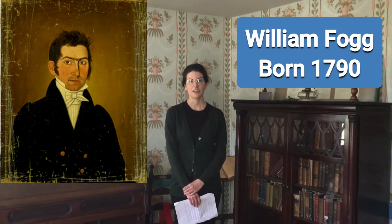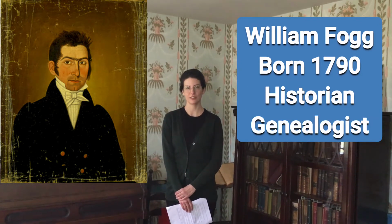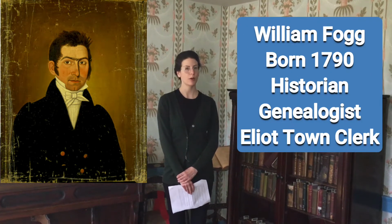William Fogg was born in 1790, and he grew to local importance as a historian and a prominent genealogist. Officially, he worked as the town clerk of Eliot and the first official postmaster. William Fogg loved to collect books. In a time when most families had no books in their home, aside from the Bible, William Fogg managed to amass his own personal library.